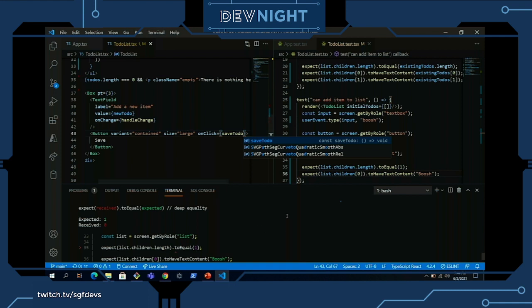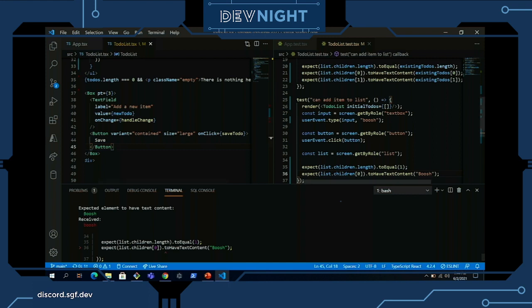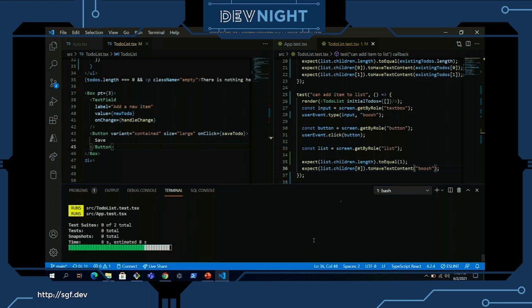Okay. When I save it, it's going to rerun the test. It's failing still. Okay. And now in my feedback, I'm actually seeing I had a bad test. So it expected a capital B boosh, but was a lowercase b boosh. One reason that's also nice to extract variables here. So just have a bad assertion there, which happens actually more than I'd like it to. Come on. There we go, all passing.